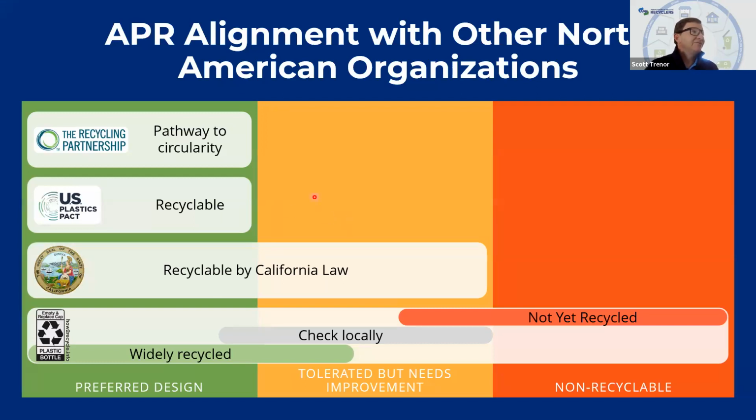So again, materials that are recyclable, and I'll have a little bit more detail on the next slide on that one. And then SPC, there's a little bit of overlap depending on what some of those features are. I think a good example of something that they have a widely recycled label for that we say is tolerated but needs improvement is a gallon milk jug with a paper label on it. That paper label is detrimental, but that gallon milk jug is very valuable in the recycle stream, and we definitely want it there.